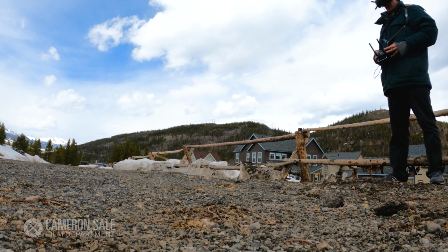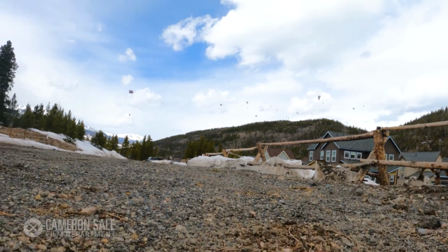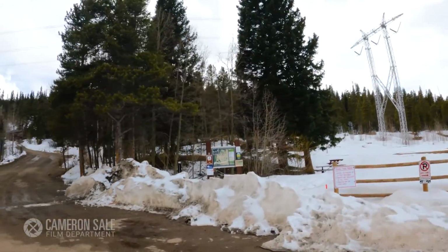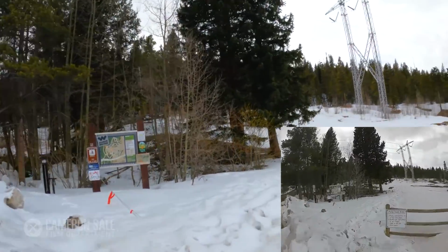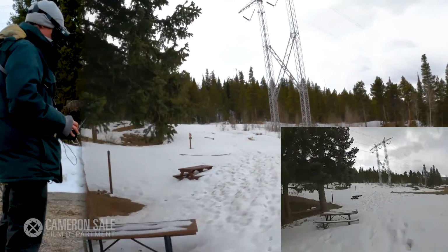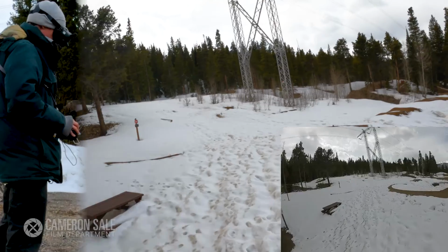All right, we're gonna give you 3 angles this time. The Hero 9 mounted to the drone, it's the big screen. The bottom right is gonna be the goggle point of view. And then the left side is just a GoPro filming me. And I was curious to see if I moved around or swayed at all.